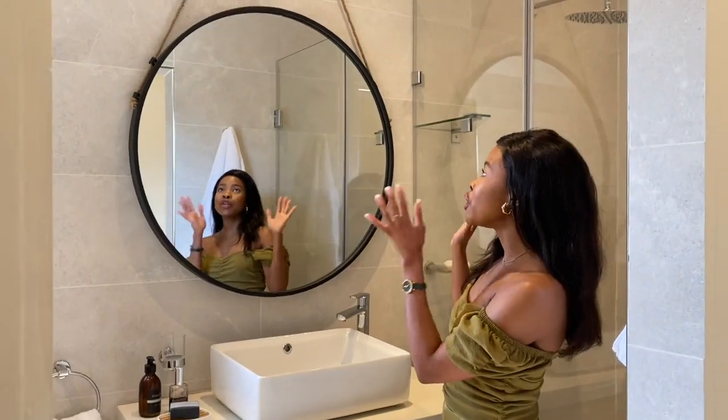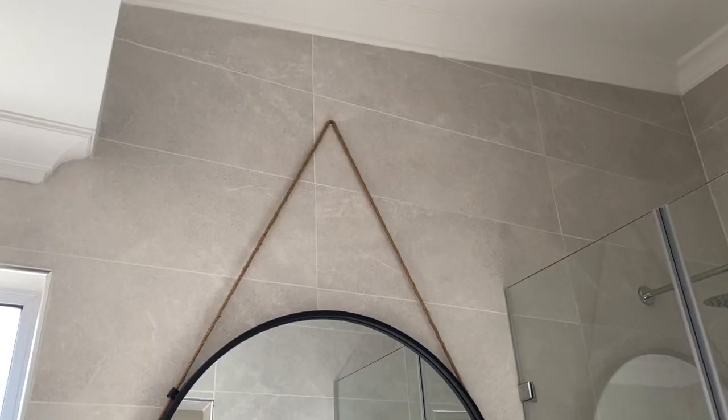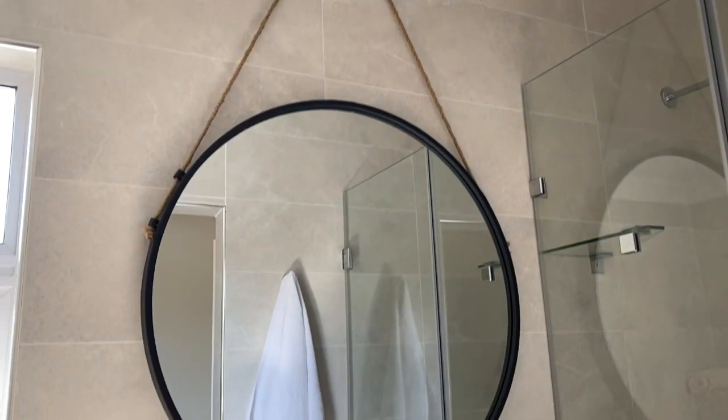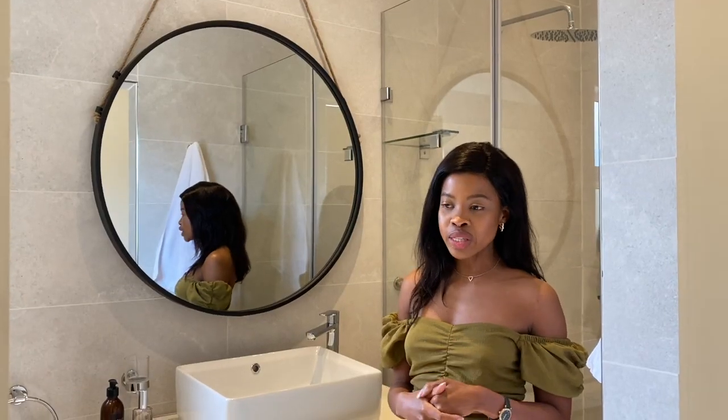So I absolutely love this round mirror. I actually got it from At Home quite a while ago, and I like the rope detail, which also ties back into the oak finishes that I have in my room. You'll see it as we go through the space.